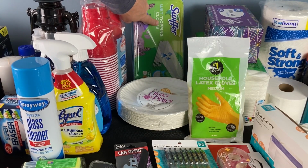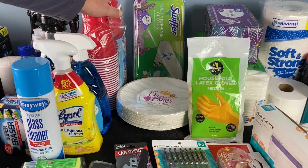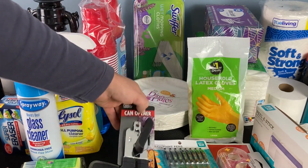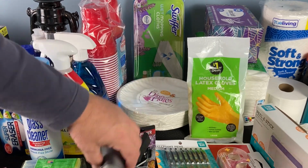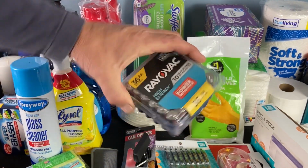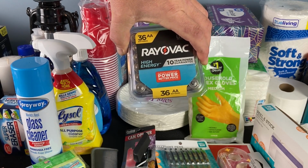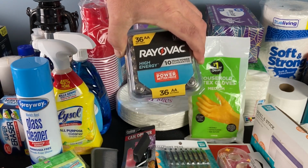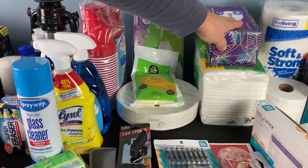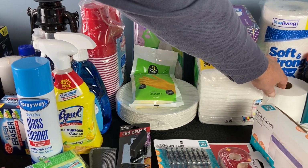Next we have Swiffer cloths, paper plates, plastic cups, can openers. You can never have too many of these. Extra pairs of glasses, lighters, batteries. These are double A's, but you really need to put double A's, triple A's, 9 volts, CR123s, whatever batteries you need. Gloves, I have plenty of those. Kleenexes, napkins, paper towels, and of course, toilet paper.